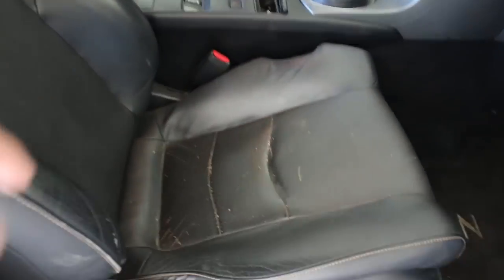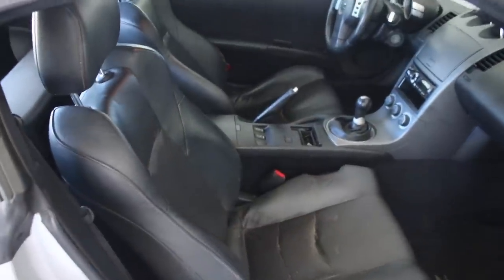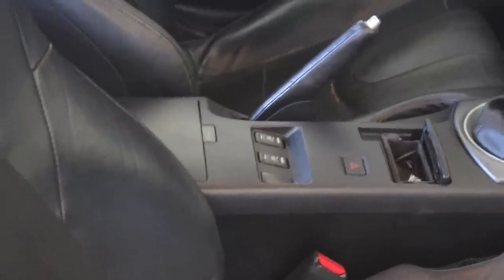Getting into this car specifically, this one is an 03. So this has heated seats. I noticed the heated seats buttons in the center there. So you guys can see heated seats buttons right there.